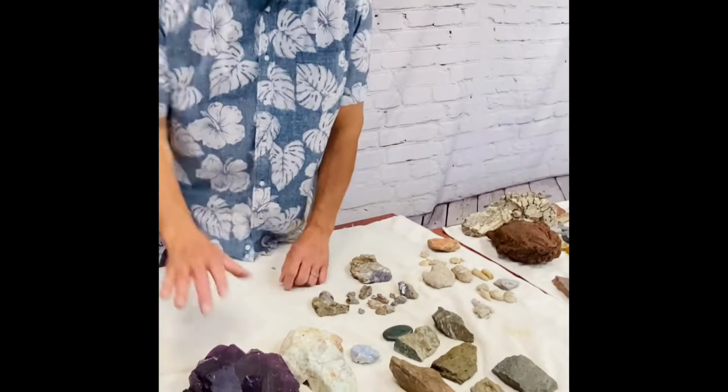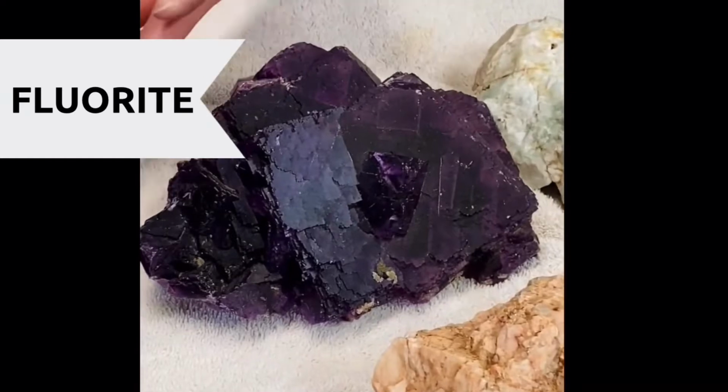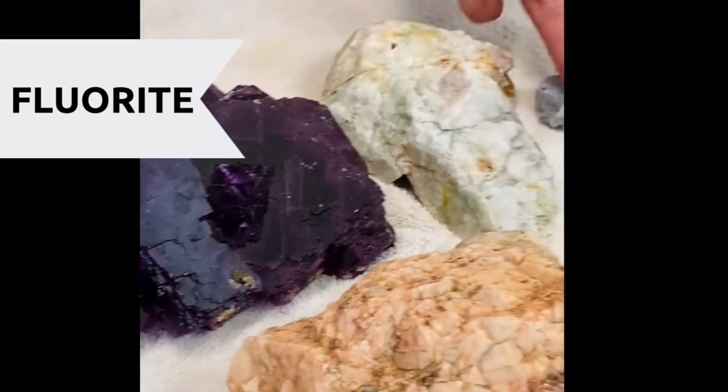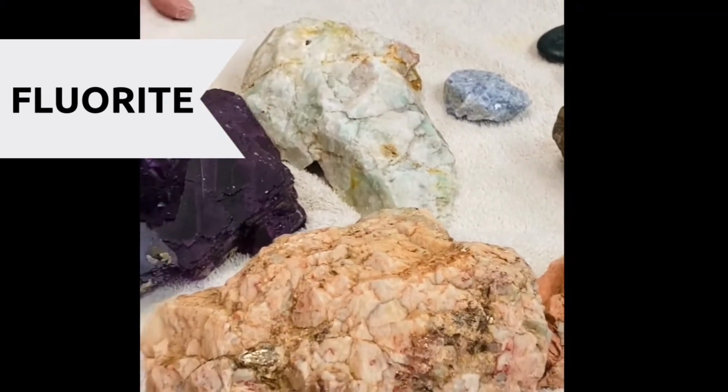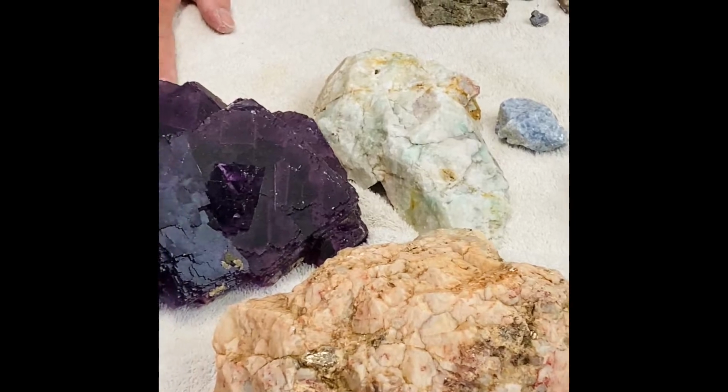This particular rock that's on the table here, you see that's purple. This is called fluorite. And this one I did not find, but I did find this one and this one. These are two different versions of that. This is kind of a greener one, this is blue. It does come in a lot of different colors.